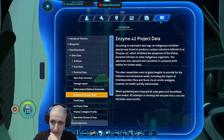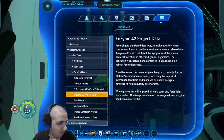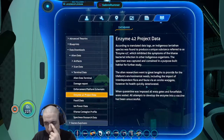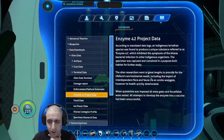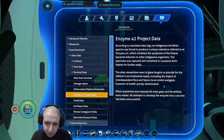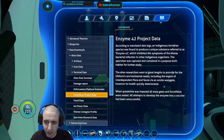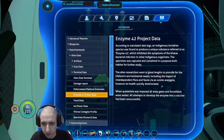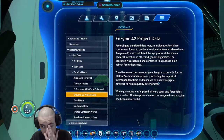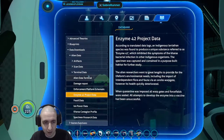According to translated data logs, an indigenous leviathan species was found to produce a unique substance referred to as enzyme 42, which inhibited the symptoms of the Kara bacterial infections in other indigenous organisms. The specimen was captured and contained in a purpose-built habitat for further study. The alien researchers went to great lengths to provide for the lifeform's environmental needs, including the import of interdependent flora and fauna via an on-site warp gate. However, its health quickly deteriorated. When quarantine was imposed, all warp gates and force fields were sealed. All attempts to develop the enzyme into a vaccine had been unsuccessful.